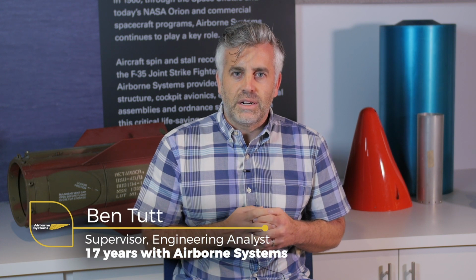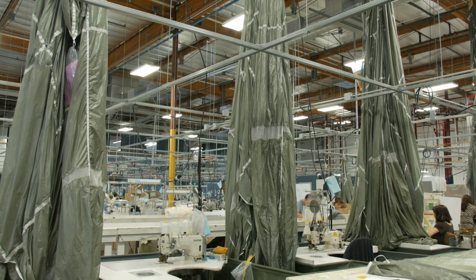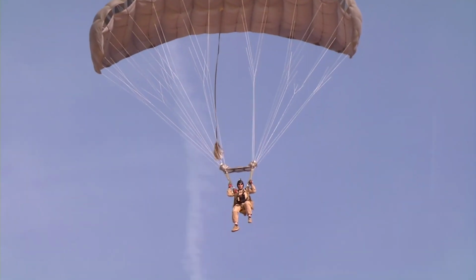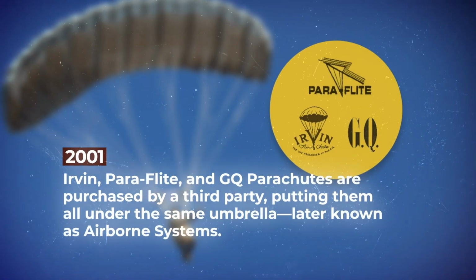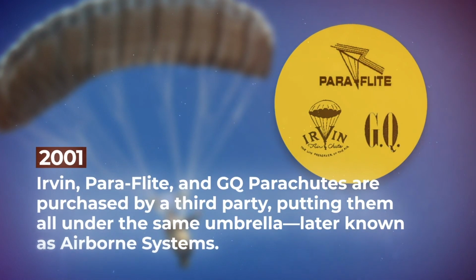We all enjoy being able to work on projects that take us from the start of the project all the way through design, analysis, development, testing, manufacture. We really get to see almost every stage of a project, and that's pretty rare within the aerospace industry.